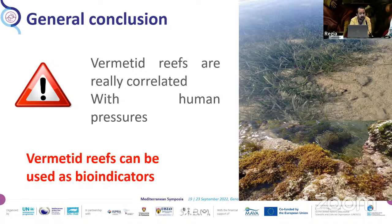Also, vermetid reefs can be used as bioindicators. This photo shows that in vermetid reefs, especially in the cuvette or the enclave of the tidal pool, we can find some habitat formers. In Lebanon, it's not usual to find Cymodocea nodosa in this tidal pool. So we found it and we took it, and this is something very strange for us.